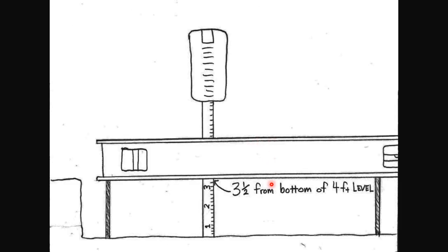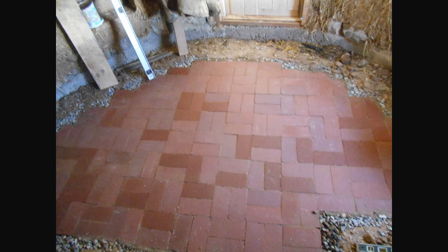And I kept it really simple. I just got my 4-foot level. I would level the pins 3.5 inches up with a tape, making sure everything was correct. And then I set my sand up, and then I set my floor up. And so that's what it looks like now. I ended up doing the rest of this as an Adobe floor, which was very nice. And that worked very well.